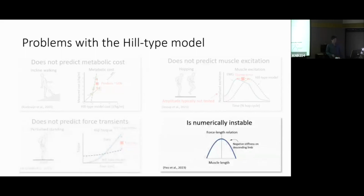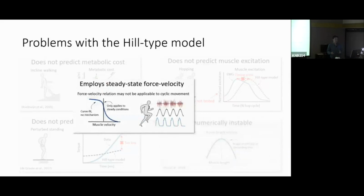And then recently in a review by Yu et al., it's also shown that the Hill-type has a negative stiffness on the descending limb of the force-length relationship, which means that it's numerically unstable. And there are some more fundamental problems with the Hill-type model, it being phenomenological, and it's using curves that are just fitted without a mechanism.